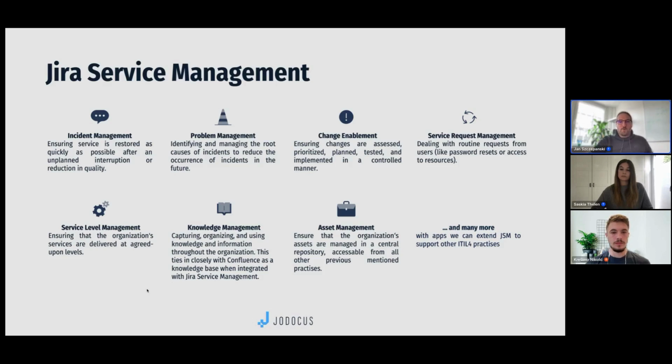And obviously, when we think about all the apps we have out there, right now I think we have more than 2,000 for just Jira, we can extend the functionalities of Jira Service Management to support other ITIL 4 practices.